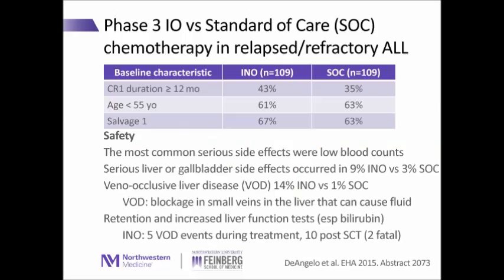So this was a trial that compared this new drug, inotuzumab, to standard of care chemotherapy. So we could figure out if they're equally good, if one is better than the other. These patients had not had as many treatments as the blinatumomab patients. Most of them were in their first relapse. A fair number of them were pretty young, under the age of 55, and about 40% of them had stayed in their first remission for more than 12 months, which is usually a better sign that their disease responded to that first treatment. Now, it also had side effects.